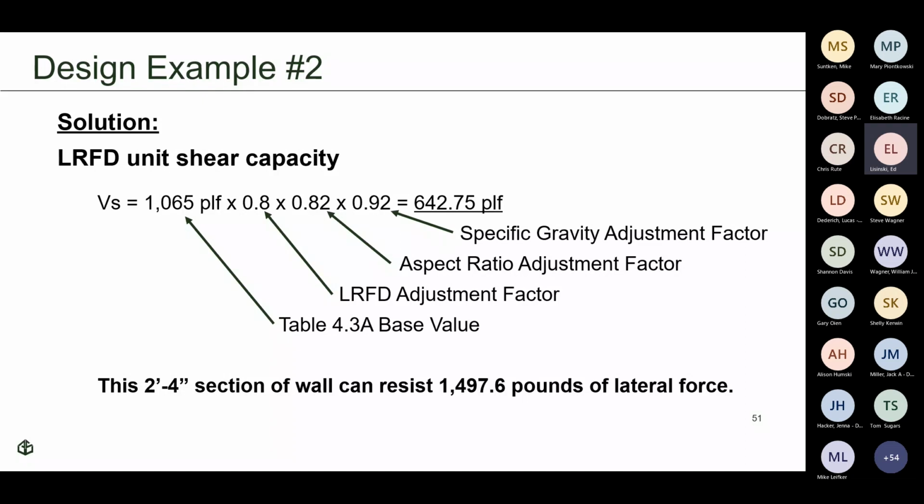So 1065 was the base value, because again, we can use that at 15/32 sheathing size. We have the LRFD adjustment factor of 0.8. We have the aspect ratio adjustment factor of 0.82. We have the specific gravity adjustment factor of 0.92. So that ends up with 642.75 pounds per lineal foot. And so with a 2 foot 4 inch section of wall, we can resist about 1,500 pounds of lateral force that way.